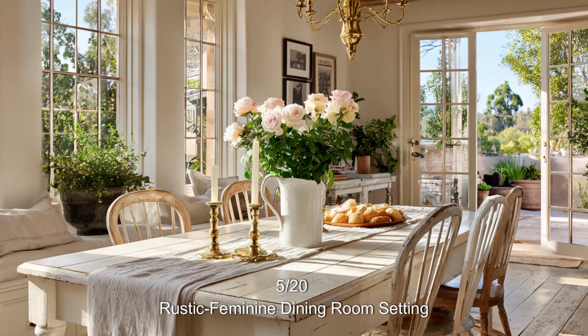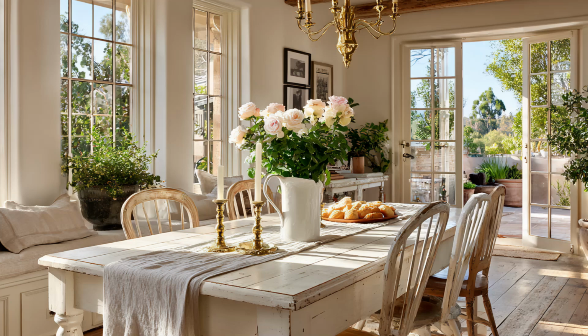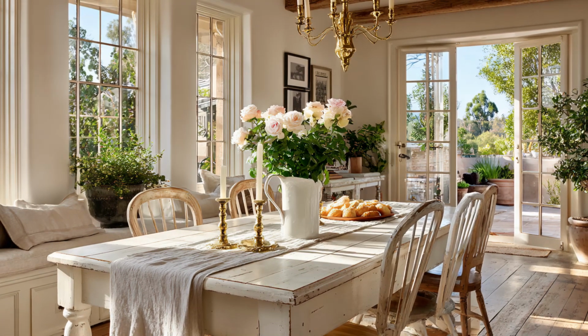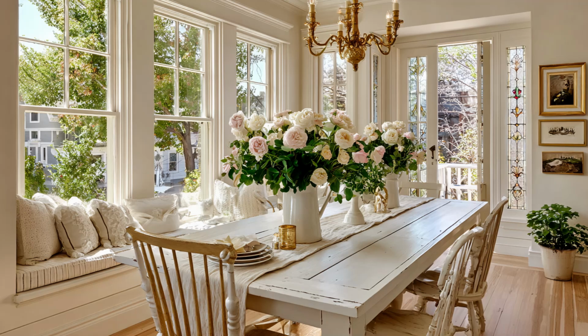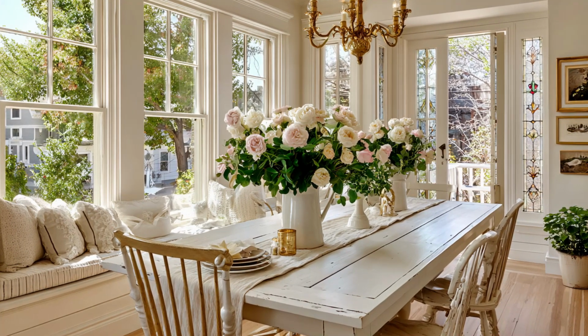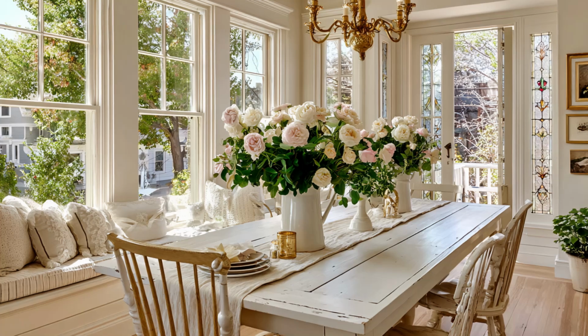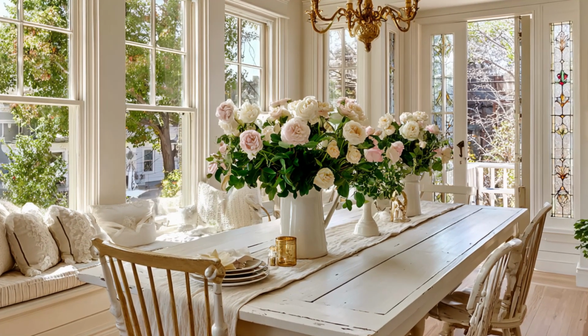The dining room blends rustic charm with feminine detail. A weathered farmhouse table, set with mismatched floral china, is crowned by a brass candelabra. Linen napkins rest beside crystal goblets. Light filters through sheer curtains, casting patterned glows across the faded floral wallpaper behind a vintage sideboard.